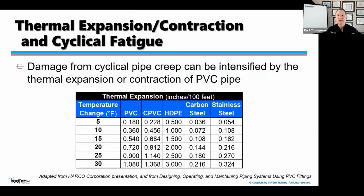Also, the expansive nature of the pipe. Now, obviously, as you would guess, PVC is the most flexible of all the pipe materials you see here. Obviously, we don't do too much carbon steel, CPVC, or stainless steel in irrigation systems, but we're using HDPE, and that's one of the benefits of HDPE: it's not very thermal. It isn't affected by temperature. But as PVC pipe gets warmer, it starts to expand per 100 feet. So that's inches per 100 feet.